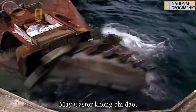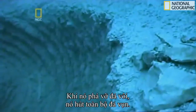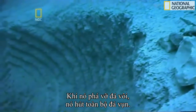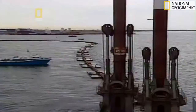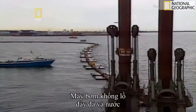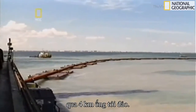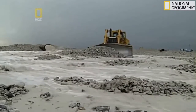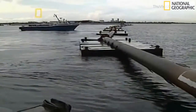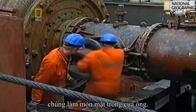The Castor is more than an overgrown drill. It also acts as a vacuum cleaner. As it chipped away the limestone, it sucked up the debris. Giant pumps then forced the stones and water through 4 kilometers of pipeline, all the way to the island. The shards of limestone were so abrasive, they eroded the inside of the pipe.